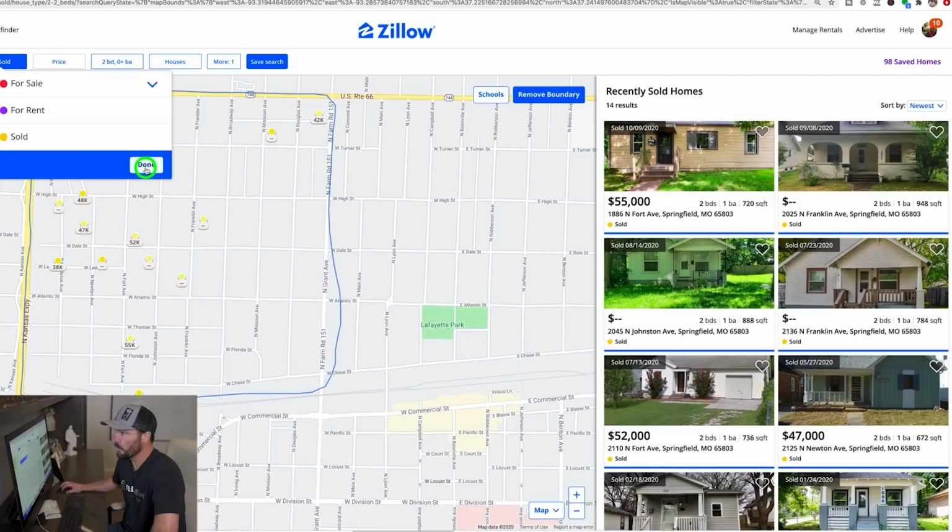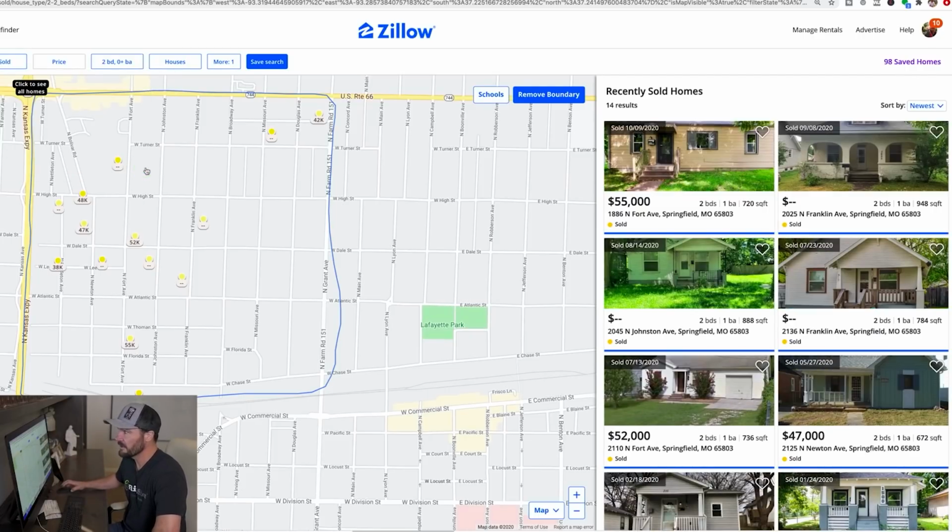Now, when I click sold under those same filters, I've got a bunch of information here, but Missouri is a non-disclosure state. So unfortunately, we've got all this data here with no information on the sale price, which is very frustrating. You know, if I had a real estate license in this area, I could get all that information because I can look it up and see what it actually sold for. But because it's a non-disclosure state, they're not required to put the information.